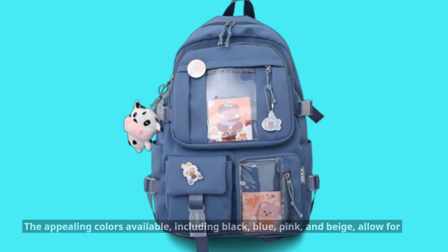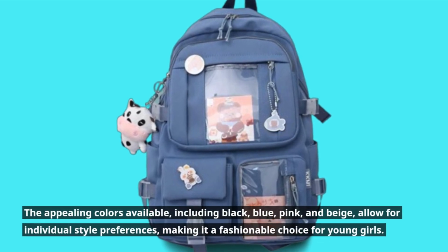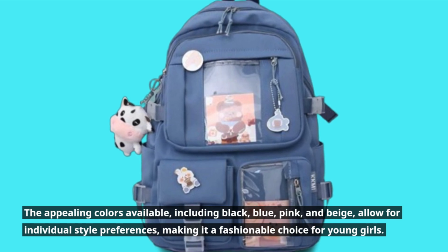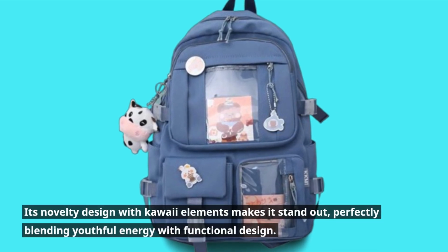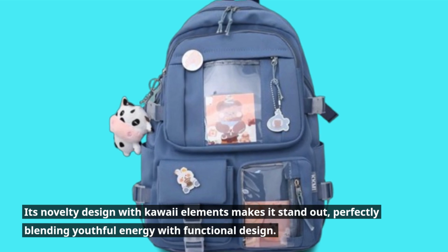The appealing colors available, including black, blue, pink, and beige, allow for individual style preferences, making it a fashionable choice for young girls. Its novelty design with kawaii elements makes it stand out, perfectly blending youthful energy with functional design.